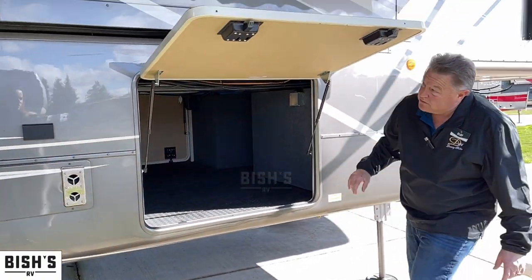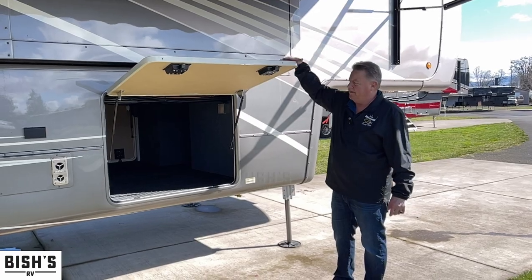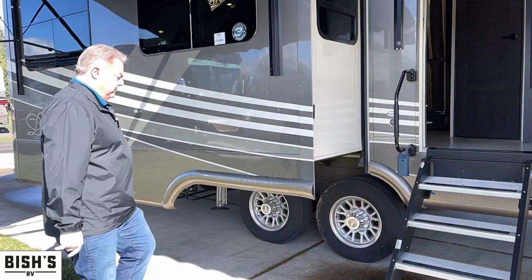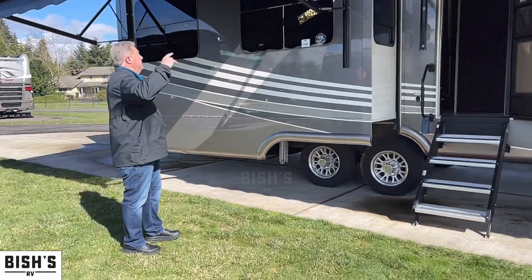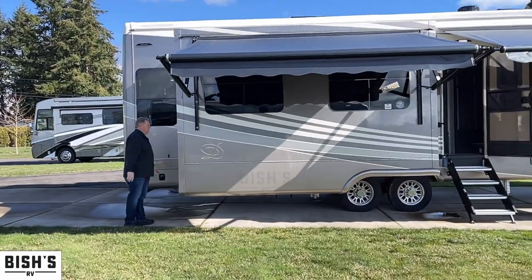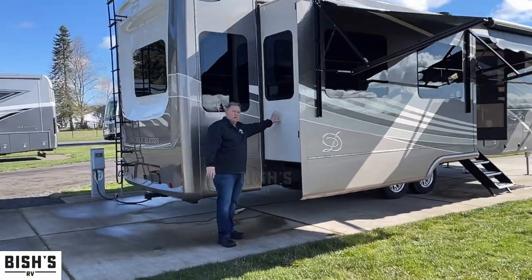When you look at these baggage doors, going to be thicker than most everybody else, as well as the walls on the mobile suites are going to be 3 1/4 inch thick walls. So thicker than just about anybody else out there in the industry as well. This is going to be a dual axle system with disc brakes and the MoreRyde independent suspension. Two patio awnings, dual pane insulated windows. This is what they call their half body paint, but it looks very, very nice.